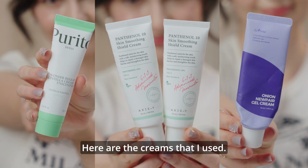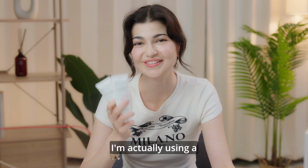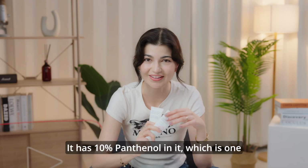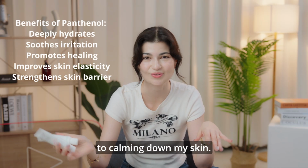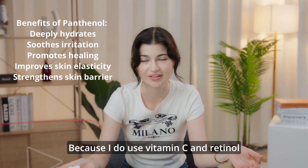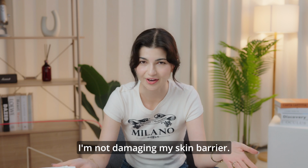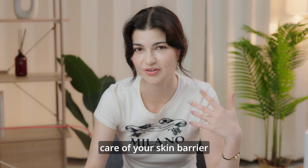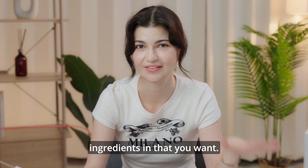Here are the creams that I used. I've used 2 tubes of this Axis Y cream. I'm actually using a 3rd tube right now. It has 10% panthenol in it, which is one of my favorite ingredients when it comes to calming down my skin. Because I do use vitamin C and retinol every day, I do have to be careful that I'm not damaging my skin barrier. So using a cream with panthenol is a good way to take care of your skin barrier while still getting all the active ingredients in that you want.